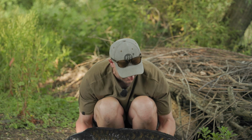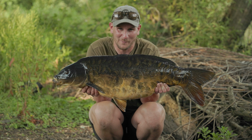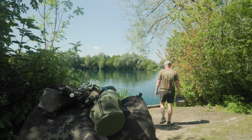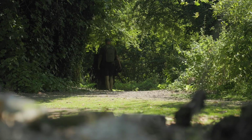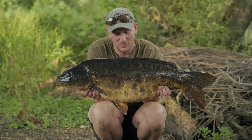I am so pleased to be holding a carp, and what a carp to be holding. It has been extremely hard work, but I love this style of fishing, staying mobile, getting around the lake, making it happen, and it was the old floater rod that got us out of jail.